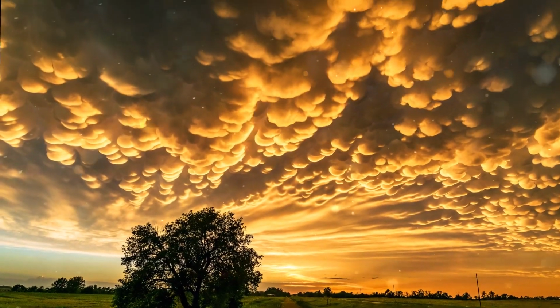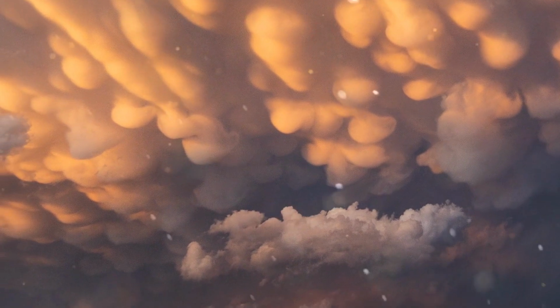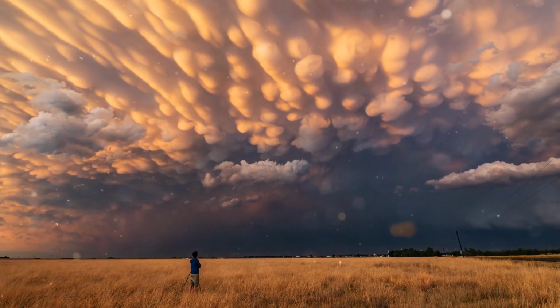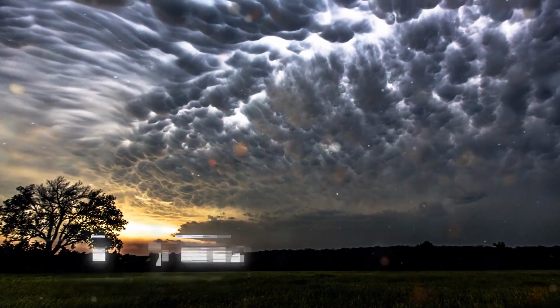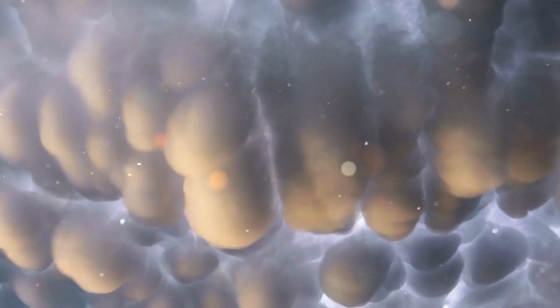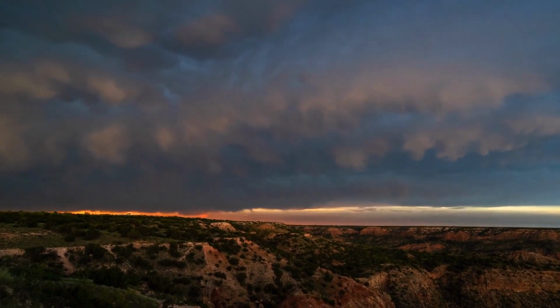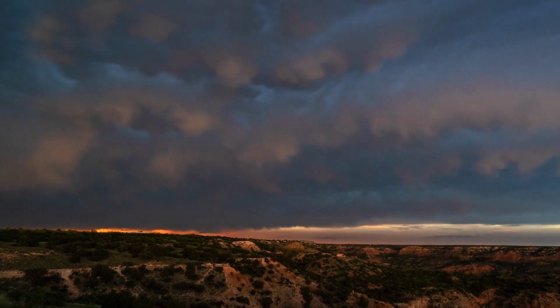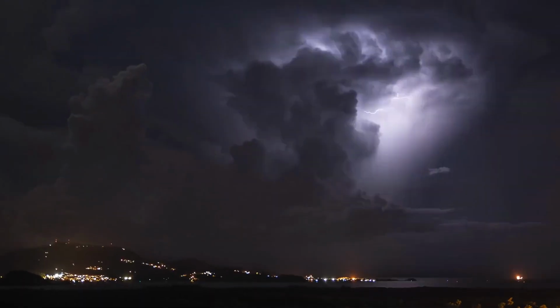Moving on. This cloud looks like a dinosaur, and this one looks like a cat, and this one, it looks like these clouds are falling down. That's just a mammatus cloud. Their shape really makes them look like chunks of clouds about to slam on the ground. Well, that's not going to happen, but you better start seeking cover anyway. Such clouds are a sign of a severe thunderstorm coming.